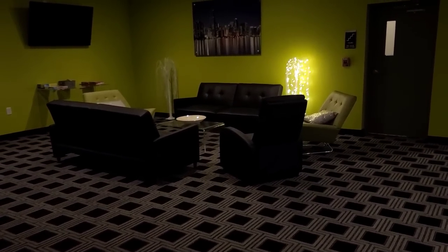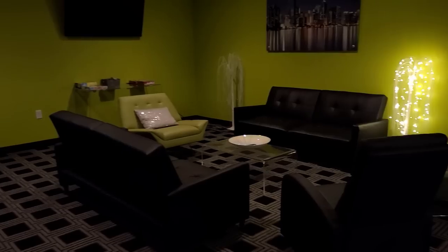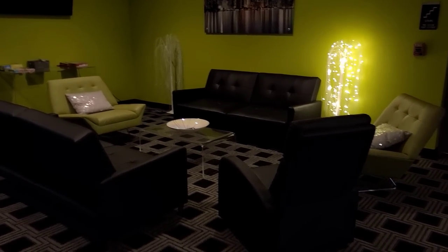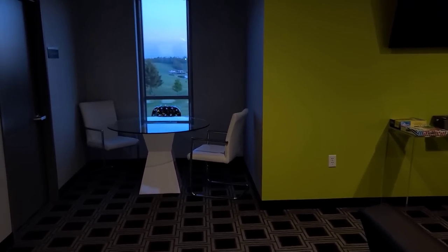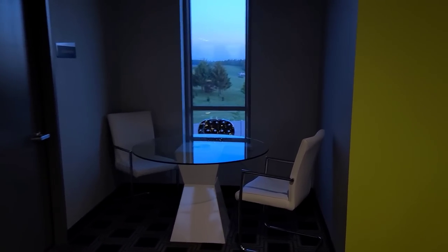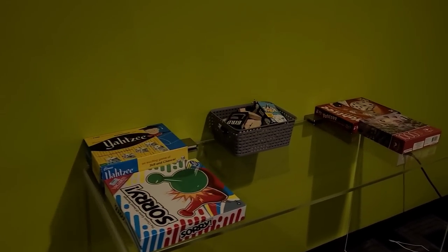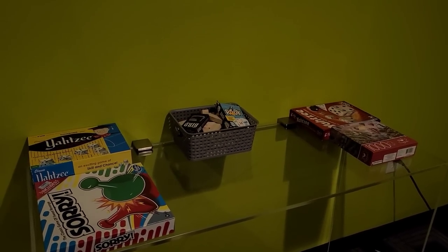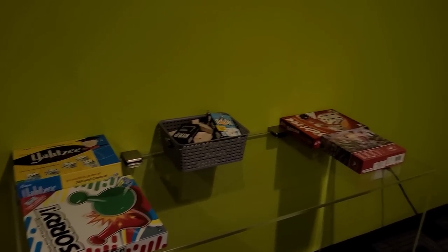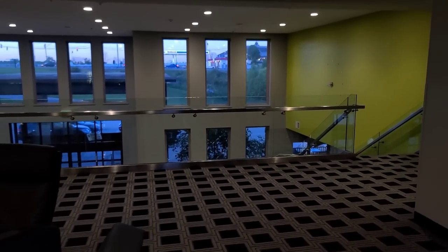So if you come to the second floor, either off the elevator or if you use the stairs, there's this nice place where you can sit and just talk, or they have a few board games over here. And you can look out the window too, huh? To the countryside. Yeah, see a lot of cows out there. They have Sorry, Yahtzee, there's a puzzle to do, some blocks you can build, and there's a TV, so that's pretty nice. Yeah. So just pretty. Get out of your room for a little bit. Yeah.